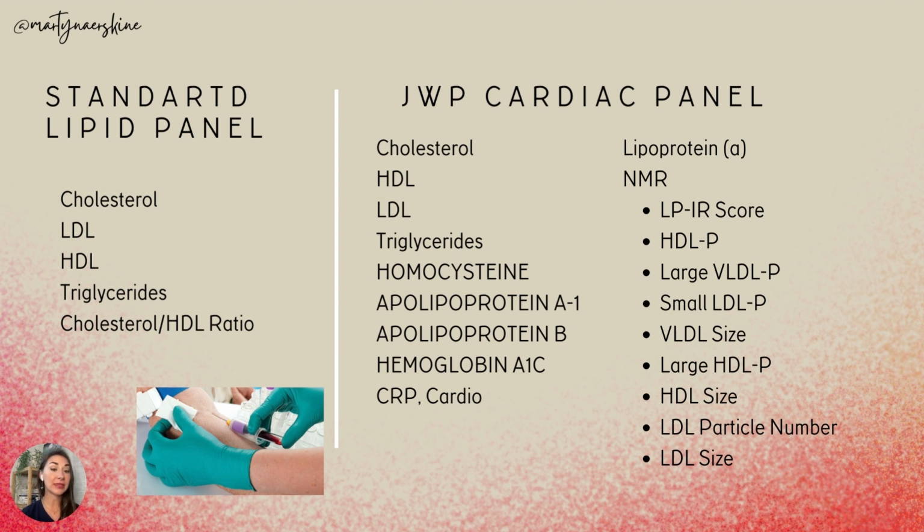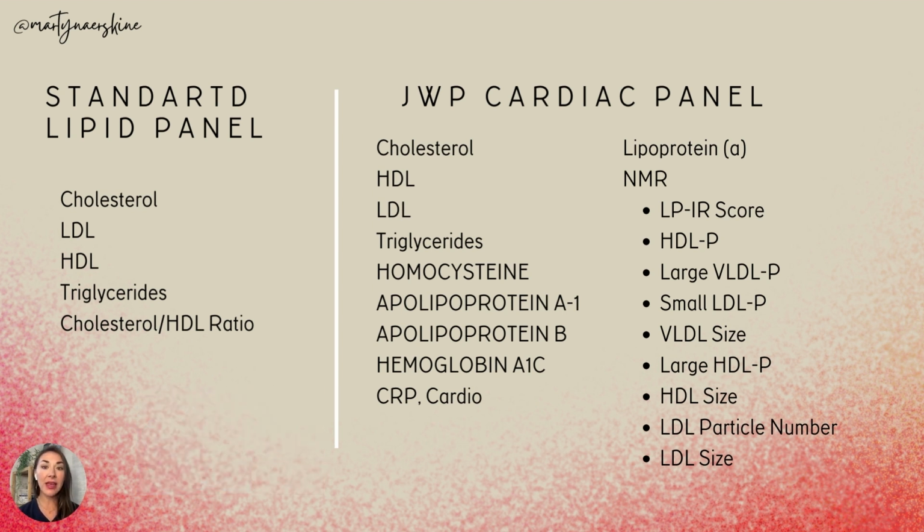We check hemoglobin A1C, which is a diabetes marker, because most people that have diabetes actually die from heart attacks. So diabetes, sugar consumption, cardiovascular health and cholesterol are all related to high sugar intake. CRP cardio is an inflammatory marker that we check. We check the hereditary lipoprotein A, and also the NMR profile, which gives us all the scores.